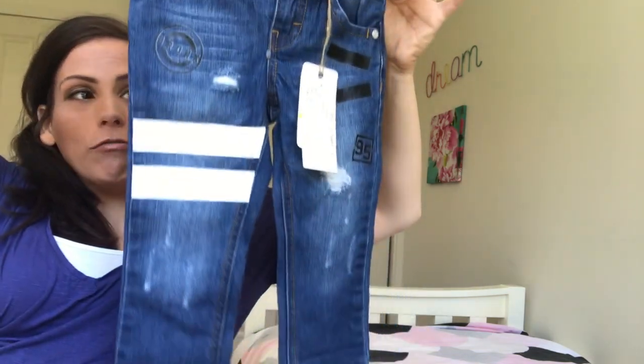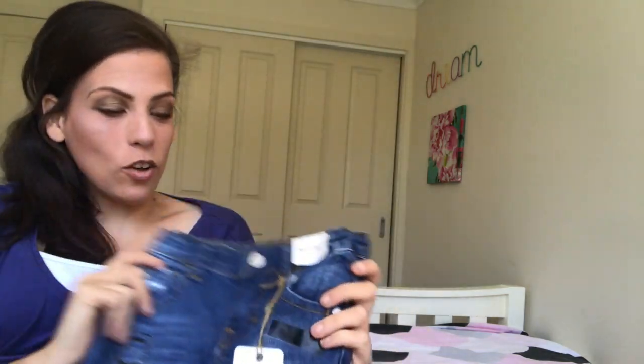He needs them and he'll grow into them, and you really expect to pay this type of price for this piece of clothing. So these were $20 and they are a jean. I fell in love with these as soon as I saw them. I'm like, he needs a new pair of jeans. They are very big, really long, and he's definitely not this long yet.